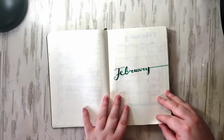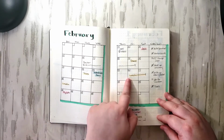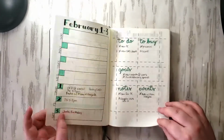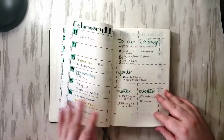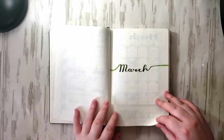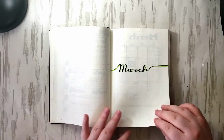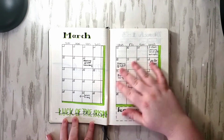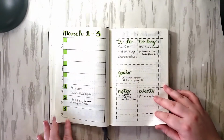Then February, I have a different color. Still didn't pay attention to the color scheme with my color coding here. But yeah, and then again, the same weeklies. So let's go ahead and get through those. And then March is where I started to spice it up a little bit. Wow, luck of the Irish. That's all I did to spice up the monthly.